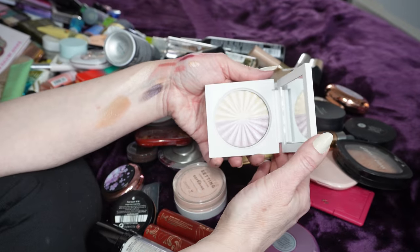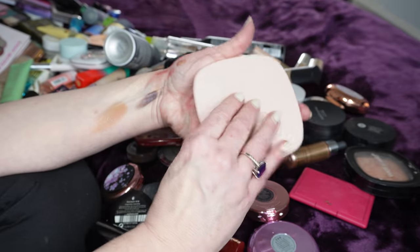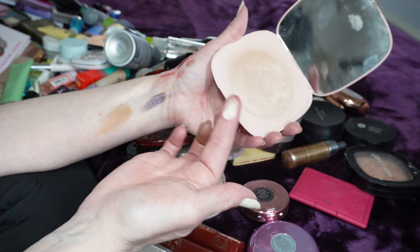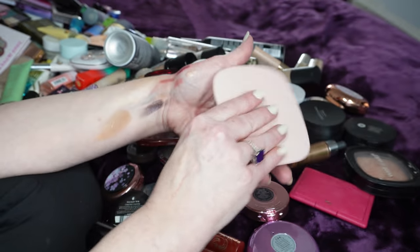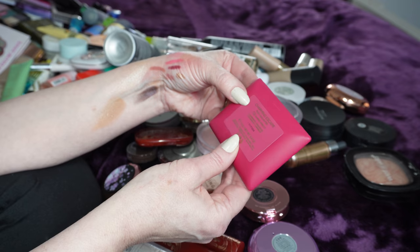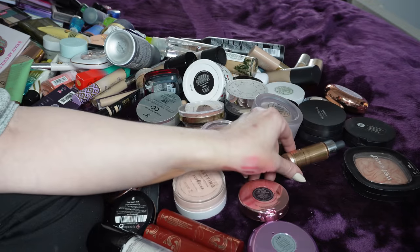From Ofra, this is one of their highlighters I never dip into. This is a very old highlighter from ColourPop, used and used again. It's still good, but you guys can't get it, so I'm going to get rid of it. From Kiko Milano, this is one of their highlighters, I think. Yes, Silky Highlighter, but that one is super duper dry. That one I had a hard time with.